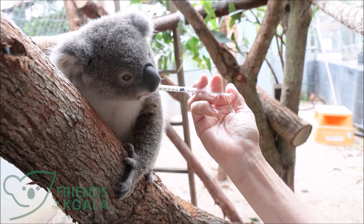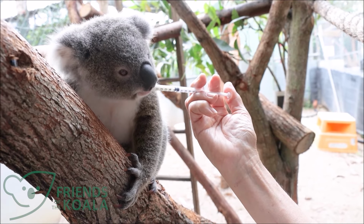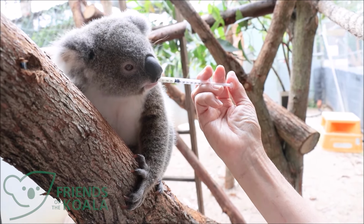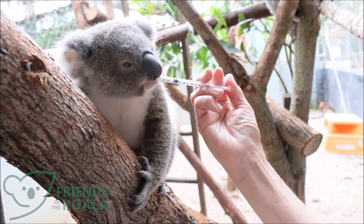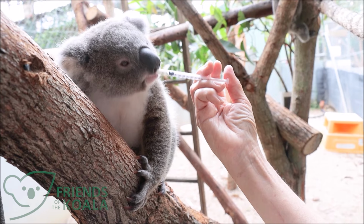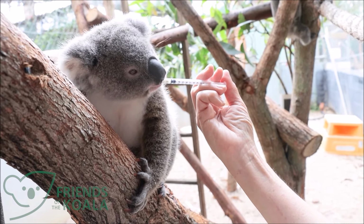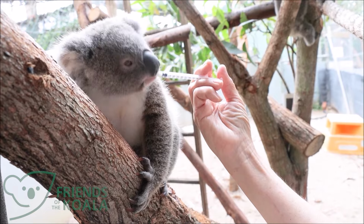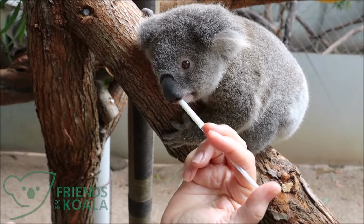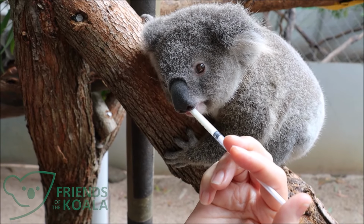Yeah, so we just put the syringe, just the tip at the corner of their nose, at the front of their mouth. They're still lapping and sucking at the same time, and I try to let the koala come to the syringe rather than try and force the syringe into the koala's mouth. So just the very tip. And they're used to, they'll come to it if they want it.